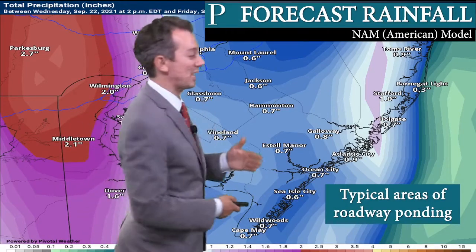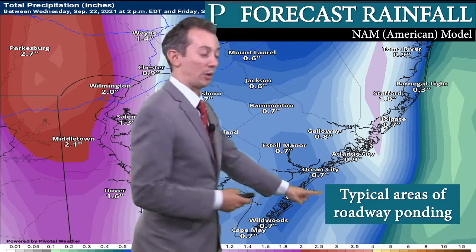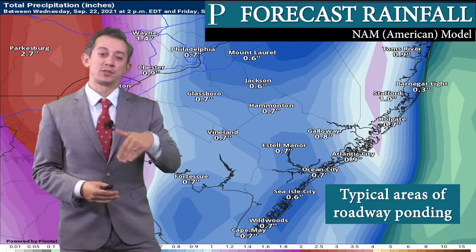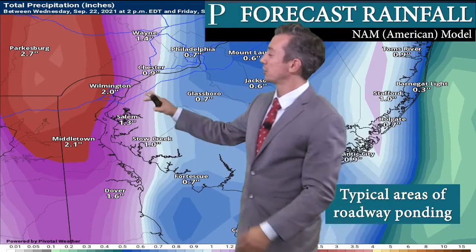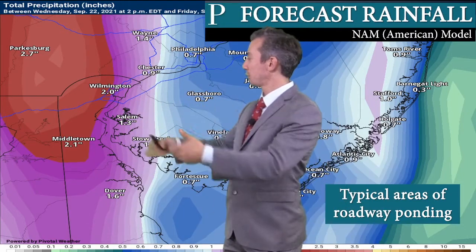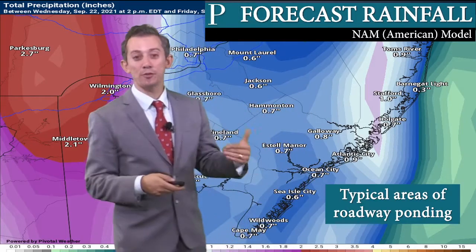But let's focus on what's happening today on Thursday. We're seeing between a half inch to an inch of rainfall everywhere. We can handle that. That's enough for just some spotty areas of roadway flooding, but it is to the west where we are talking about the potential for 2 or 3 inches of rain. That could bring roadway, stream, and creek flooding here.